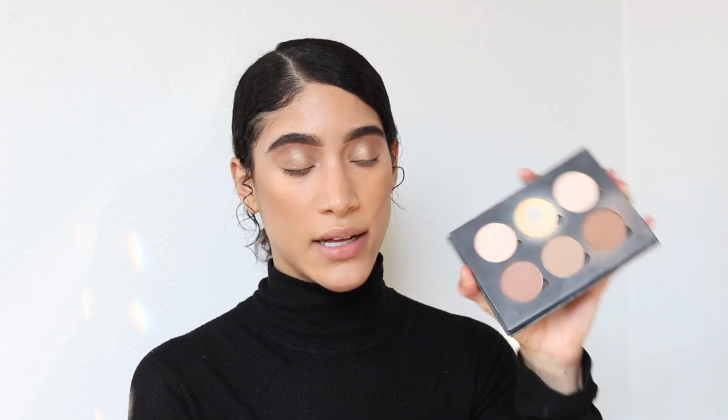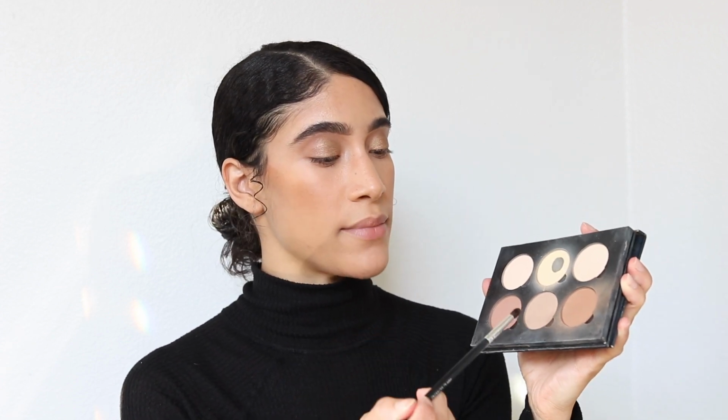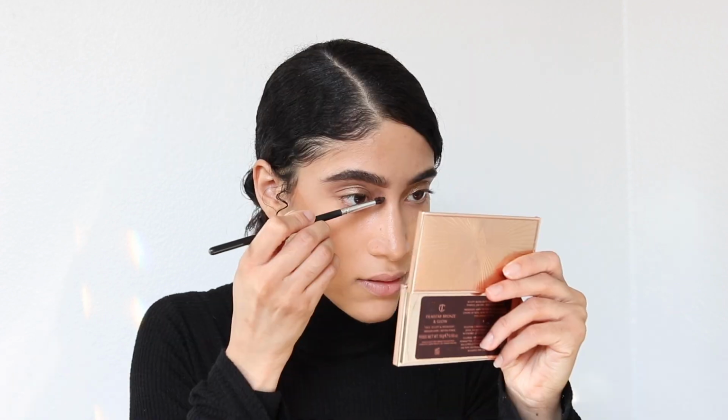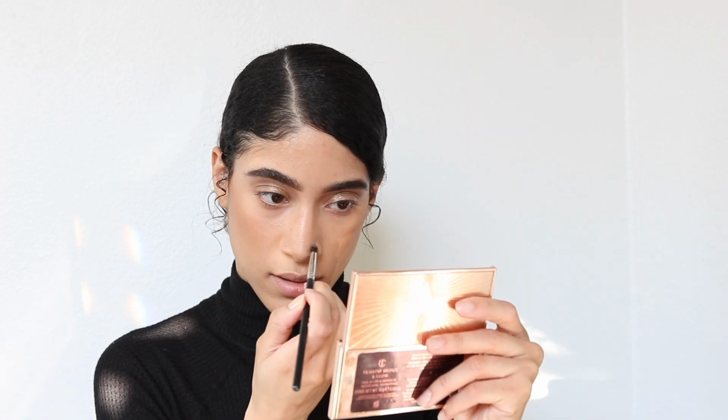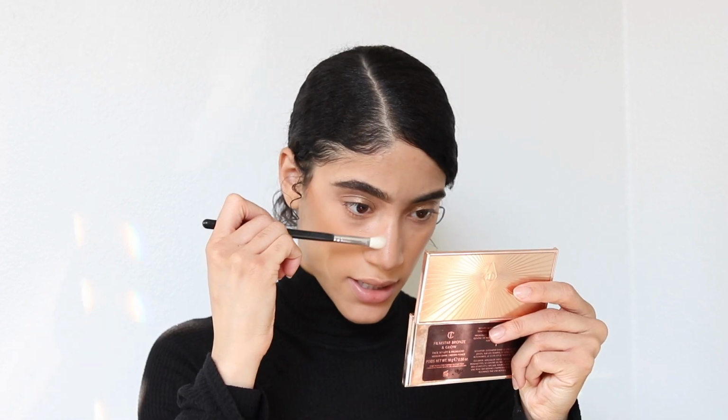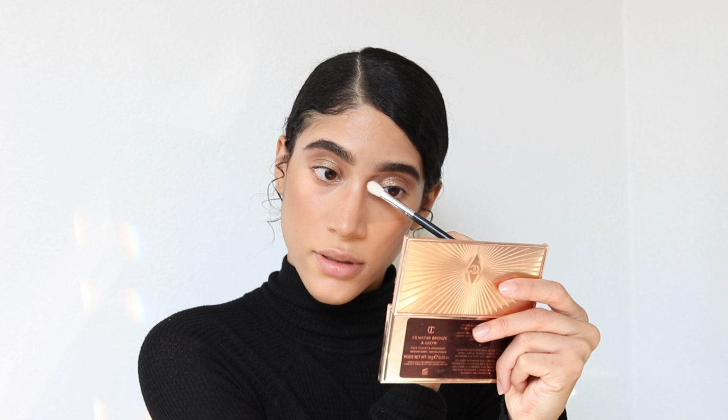I'm gonna take a beauty blender and just make sure that that isn't harsh or anything like that, you know? I'm gonna take the Anastasia palette that I took earlier and that middle shade right there, just a little bit of it. Contour the sides. Just like kind of like a little circle.